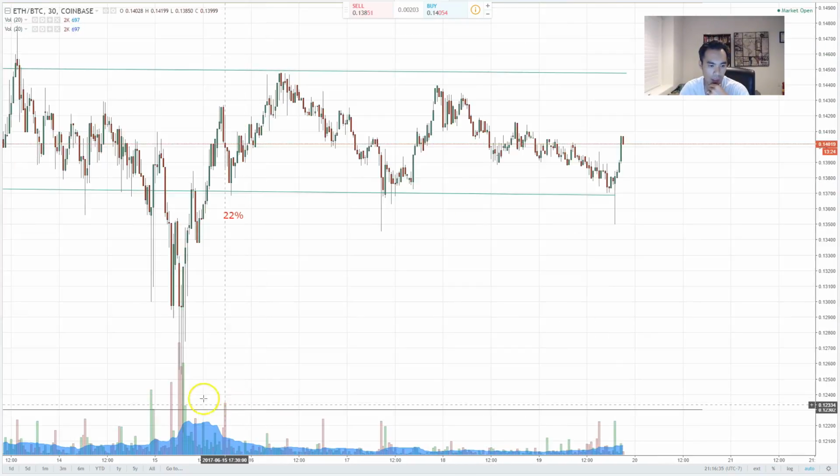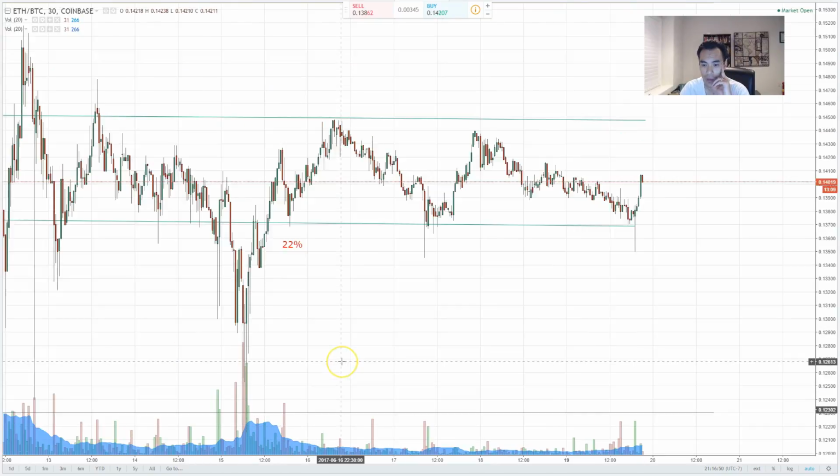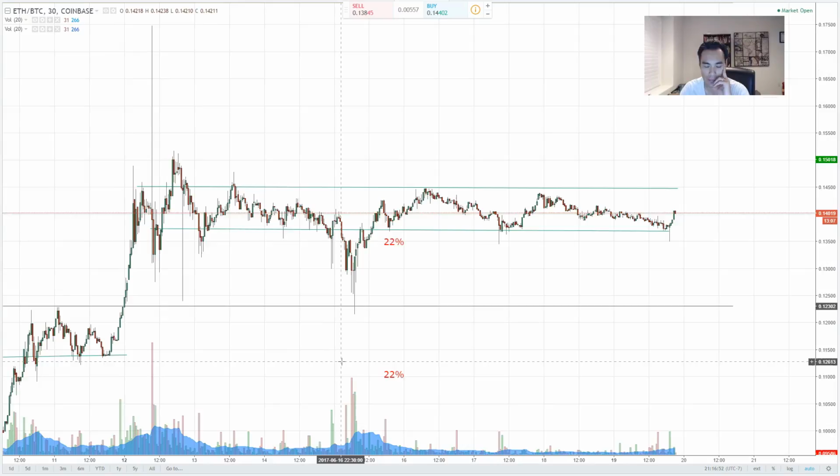Same thing would happen here: the volume increased, and then all of a sudden the sellers began to run out, and the buyers stepped in to pick up the coin. And then we've got another one, but you can see the volume is a lot lower. Okay, all right, so with that said, what I'm trying to say here, guys, is Ethereum looks real good at this point, at least in the short term.